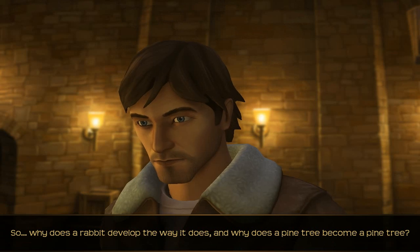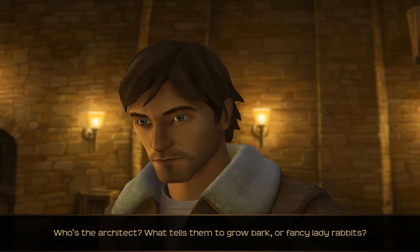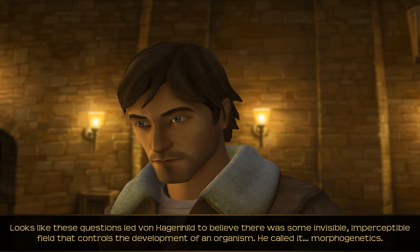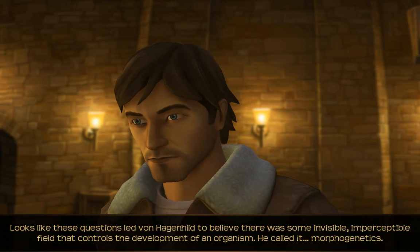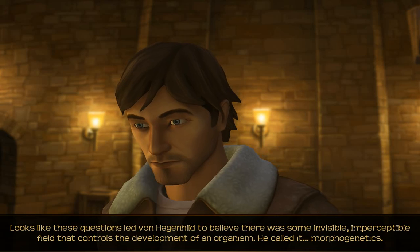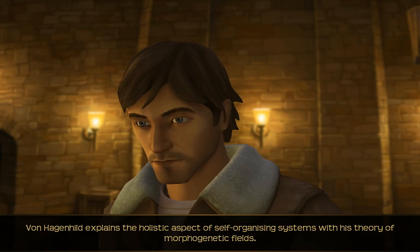So, why does a rabbit develop the way it does? And why does a pine tree become a pine tree? Who's the architect? What tells them to grow bark? Or fancy lady rabbits? Looks like these questions led von Hagenhild to believe there was some invisible, imperceptible field that controls the development of an organism. He called it morphogenetics. Von Hagenhild explains the holistic aspect of self-organizing systems with his theory of morphogenetic fields.